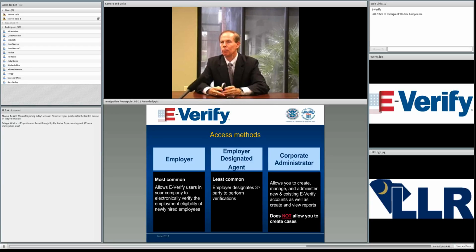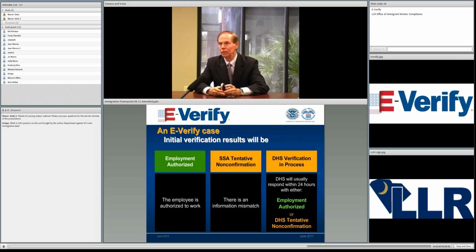Or if you're a large corporation with multiple sites across the country, you would select another option. Okay, we enter our information into the database, and the result is going to be, for most, in 96% of the cases, that first column there, employment authorized. The credentials and the information that were placed into the E-Verify system matched up, and the person is authorized to be employed. But in the other 4% of cases, you're going to get a Social Security Administration tentative non-confirmation, or a DHS verification in process, or a DHS tentative non-confirmation.